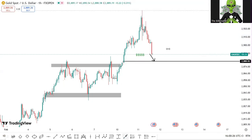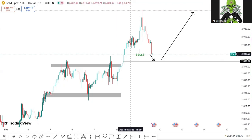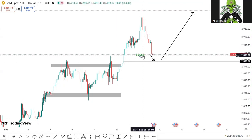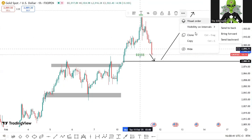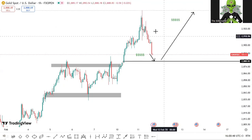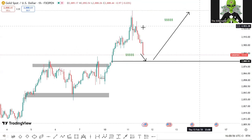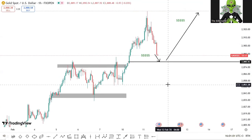What did I just do? Okay, yeah. So anticipate price to come down, liquidate all these premature buys that were here, and then resume with its normal uptrend in search of this liquidity that's up here, which is sellers. So this is the 1 hour time frame.